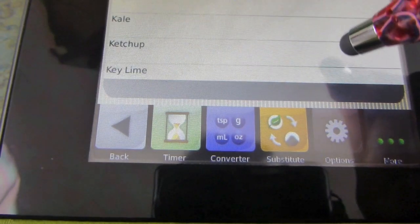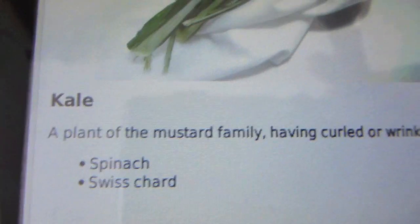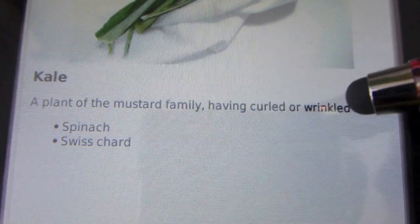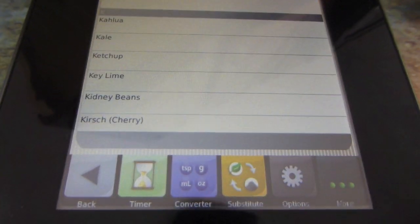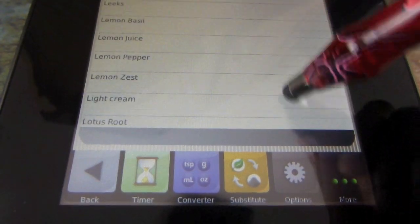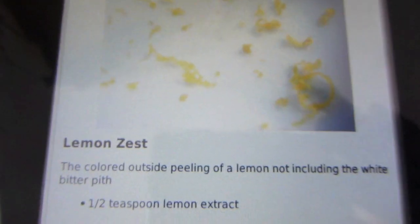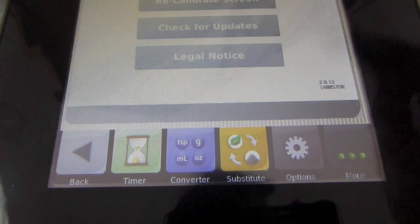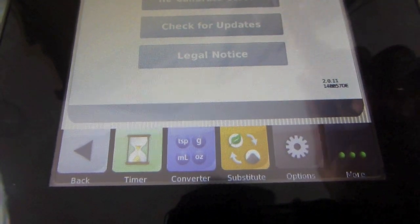And let's do another one. So let's pull up kale. So say you want to substitute kale. It gives you the definition of kale, and then it tells you can substitute spinach or Swiss chard for kale. So I think that's just such a neat thing to have, because a lot of times we can use Google and things like that, but it's neat having the recipe reader right here where you can get to it easily. Here's another one, lemon zest. It gives you what lemon zest is, and it tells you a ½ teaspoon of lemon extract can be substituted. So very neat tool, very easy to use, and it's right there at your fingertips in your kitchen.